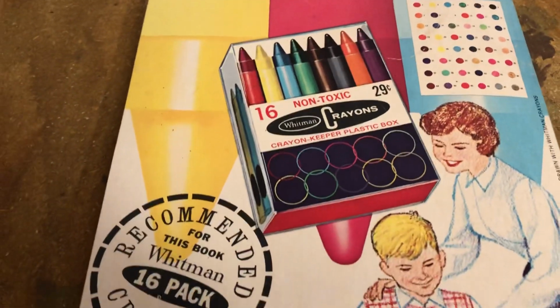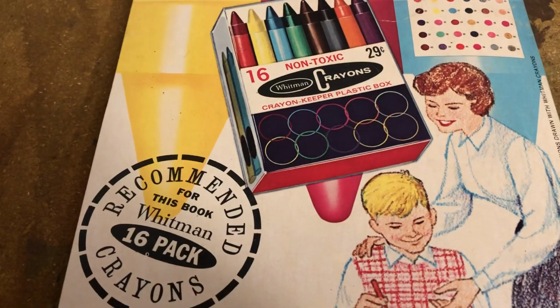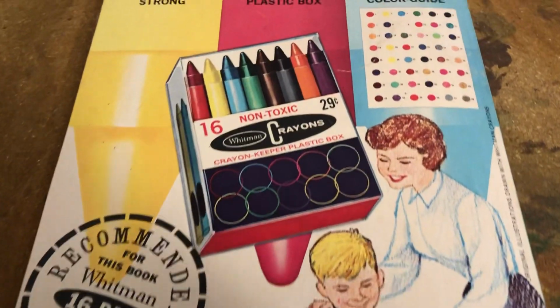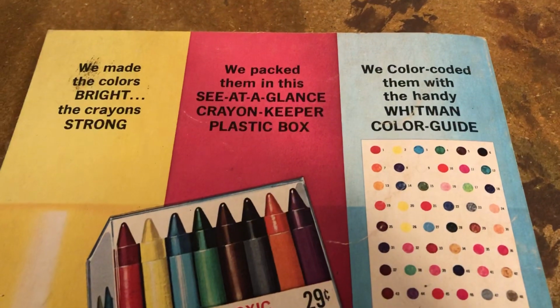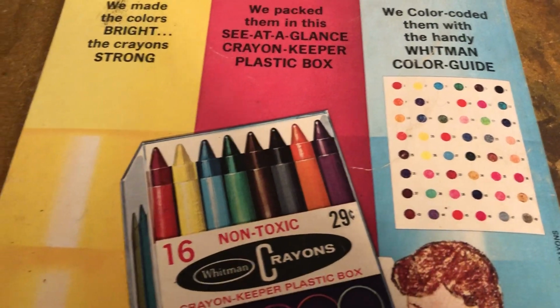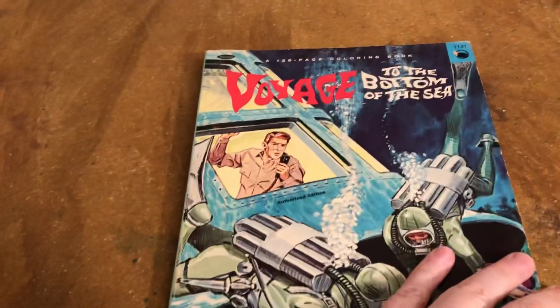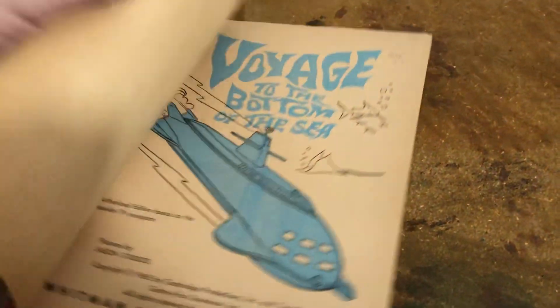So they had their own recommended Whitman. They don't want you to use Crayola crayons. Whole guide and a number, whole case for them. There's the edge there. This book's in fairly nice shape. Look at the front there.